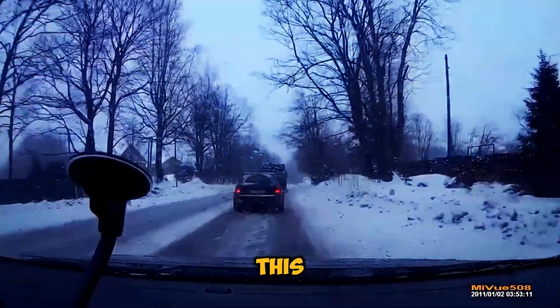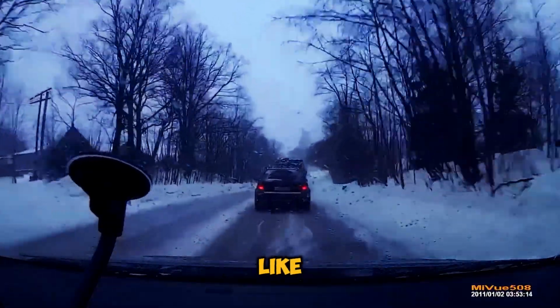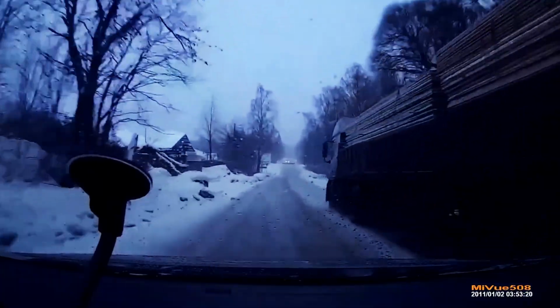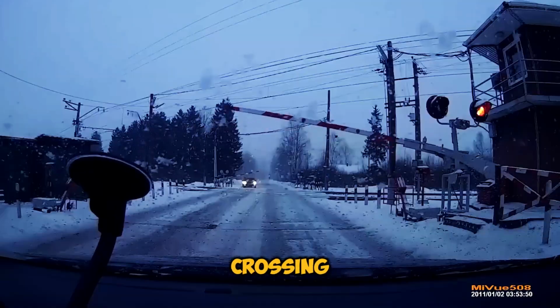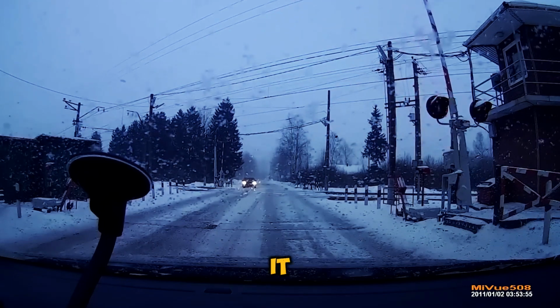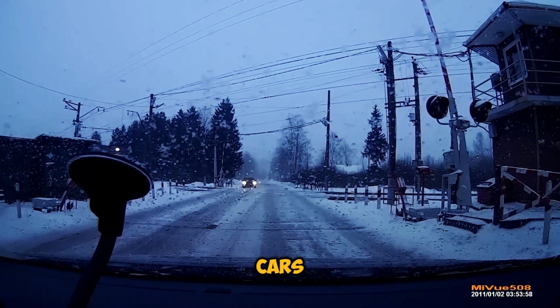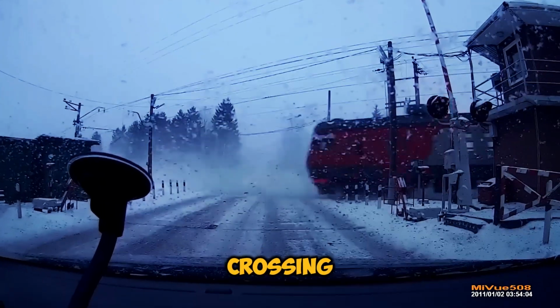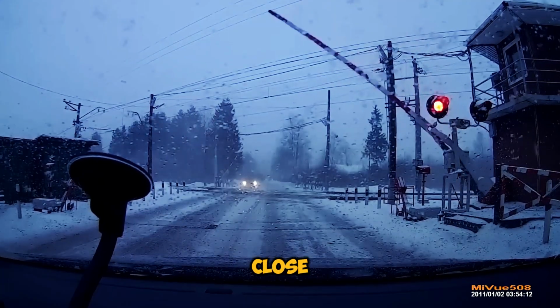In weather like this, you usually brace for surprises like skidding or poor visibility. But this time was different. A driver tried to get ahead at a railroad crossing just as it was about to open. The barrier lifted, signaling it was time to go, but not for the cars. Suddenly, an electric train sped through the crossing, blaring its horn. It was a close call.